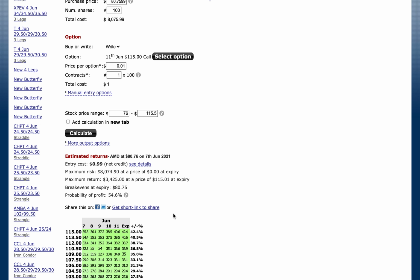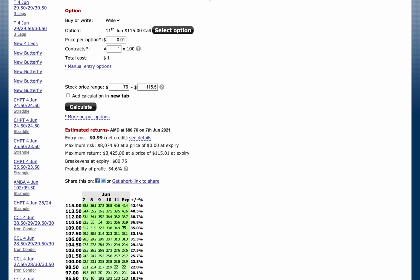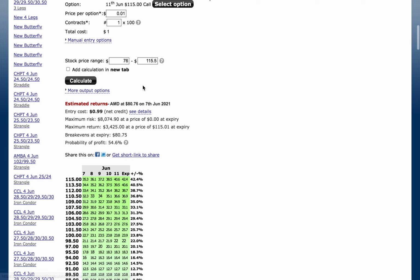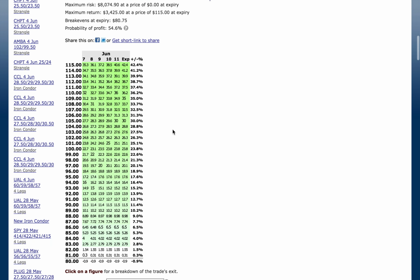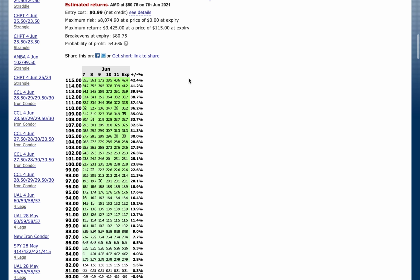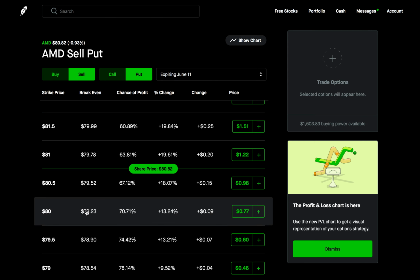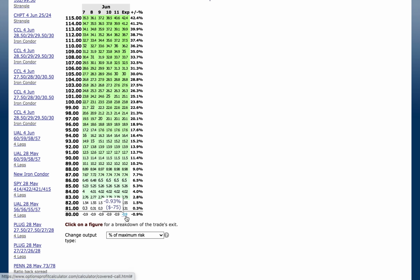However, in this situation, yes, there's potentially more upside potential, but what if on expiration date the stock is at $80? Well, we can take a look here at what other losses or gains would be. If it was $80 on expiration in this scenario, what does this say? We're actually going to be down $75. Why? Because selling puts has more downside protection. Again, over here, if on the expiration date AMD is exactly $80, we're still walking away with a $77 profit. In this scenario, if it's at $80 on the expiration date, we actually are walking away with a $75 loss so far.